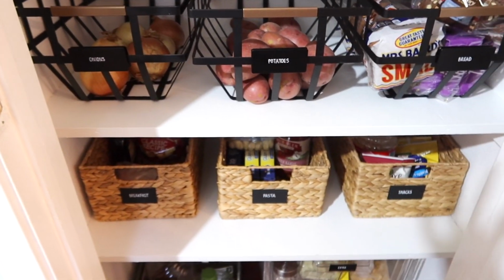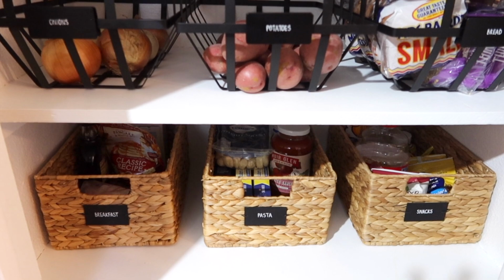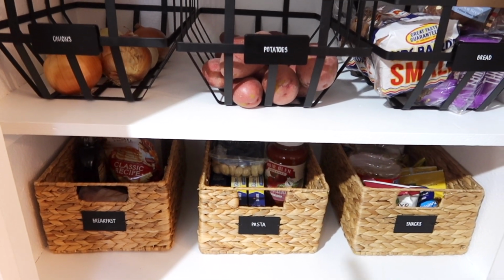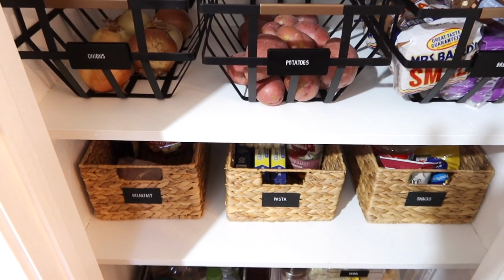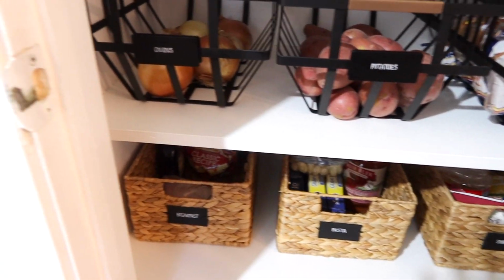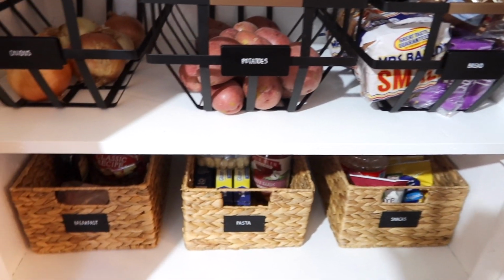Okay, and underneath that are my water hyacinth bins, the natural color. Love it. The reason why I used these bins in my pantry is because they go with the bamboo lidded canisters. So I have my breakfast on the left, pasta in the middle, and snacks on the right.